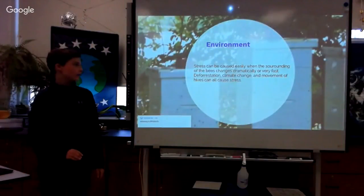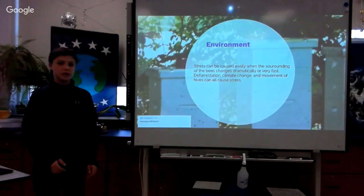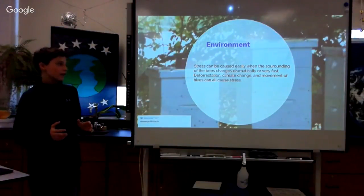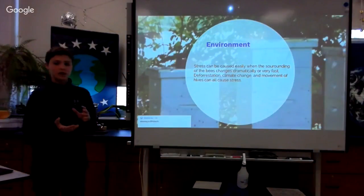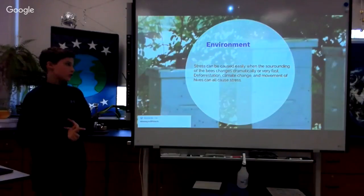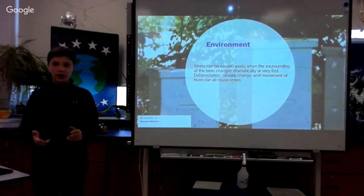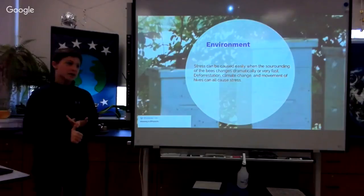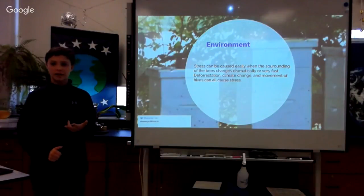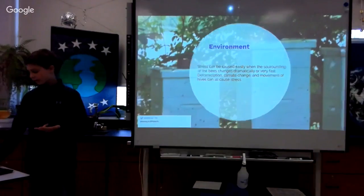And the last one is environmental stresses. So bees can easily get stressed if their surroundings change very fast. Deforestation, climate change, and movement of hives all add to the stress. And the combination of pests, pesticides, and these environmental stresses are really what can cause colony collapse disorder.